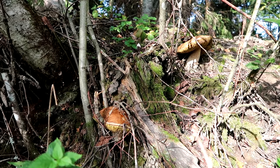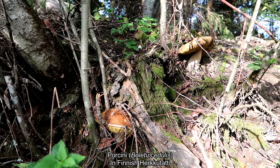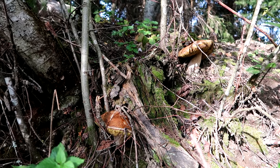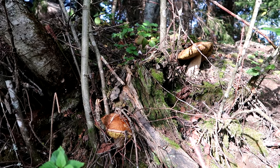We are in the national park Nuuksio and we are searching for mushrooms here. It's only half an hour from Helsinki, but here it's like total wilderness. Here are very huge herkkutatti, but it's visible that they are bad. Anyway, this place is apparently very good for them, so we are going to explore it more properly.